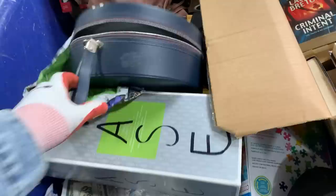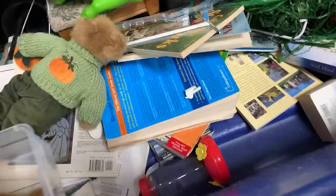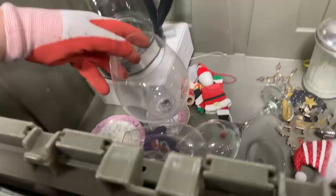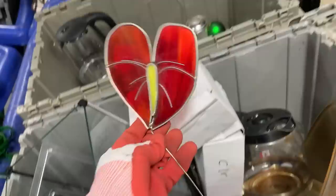Oh. It's like an old bag. Some cute bears. Hummingbird feeder. Oh, what's this? Not sure. Huh. Electric water heater. Oh no. They didn't break. Some old light bulbs. Fall apart. I don't know if that had a bug on it or what.